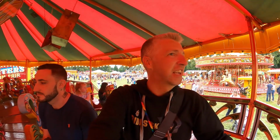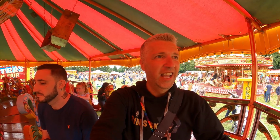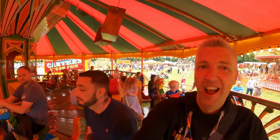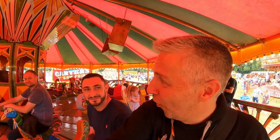Here we are on the classic Marc, one of Carter's more famous rides. It's just a cracking machine. It is a cracking machine. I'm on the outside. I notice I've got the outside seat. I'll be getting the fourth spot.